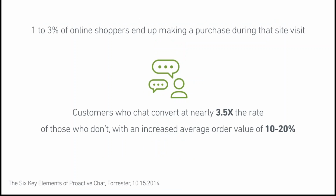Generally speaking, conversion on an online shopping site is relatively low and standard and has been for years, that during that single visit, you'll get anywhere from 1% to 3% of people that actually convert and make the purchase in that site visit. This is not taking into consideration people who are researching online and then going to the store, or might come back to the site a couple of times. So we're talking in that initial visit.